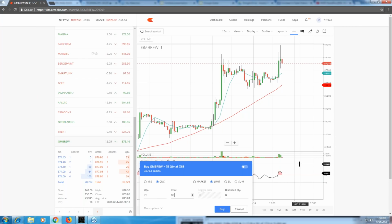So I play a lot with RSI: how it's behaving, does it take a support, does it take a resistance, does it bounce back up from a particular level? All that gives me a lot of insight. This is a momentum indicator, so it gives me a lot of information about the stock's movement.